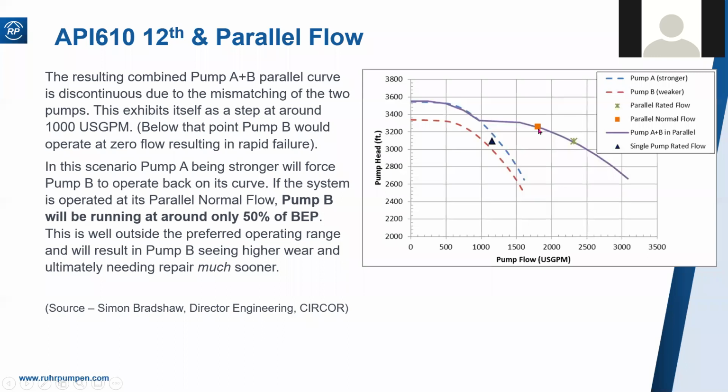But here is the typical operating point. If it were operating at this point, which it very well might do, then that is the contribution of the stronger pump, and that is the contribution of the weaker pump. The weaker pump is operating well back at 50% of BEP flow. That pump will be a trouble pump in the future. It'll be short mean time between failure.